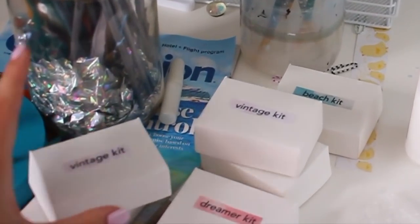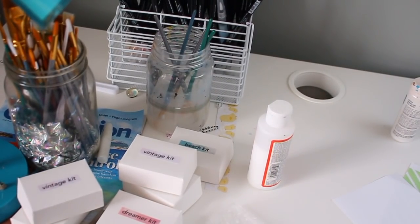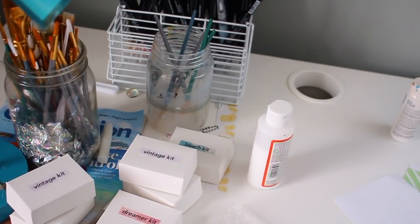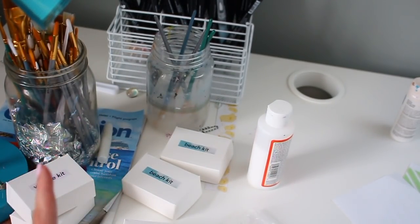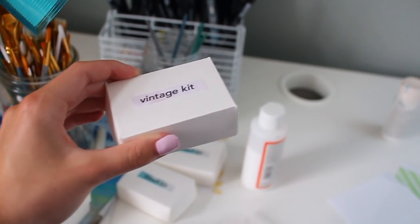And then I have these, which are collage kits, and I finished making them. They're going to be up for my next release. I'll probably make a video about them just because I think they're so, so cute. They look like this. And I have three different kits. I have the beach kit, vintage, and dreamer kit. And each one is different, has different types of photos, and it's gonna be so cute.